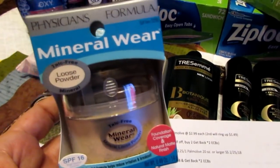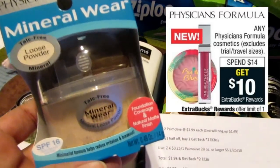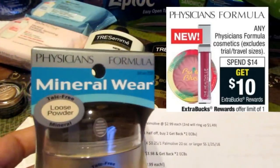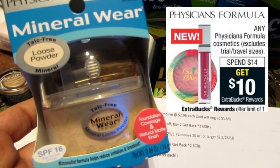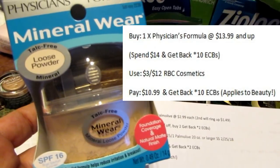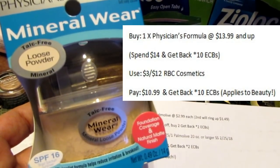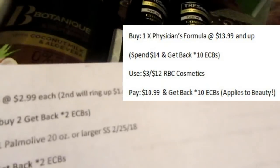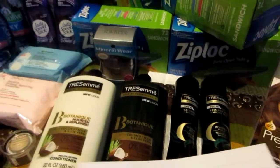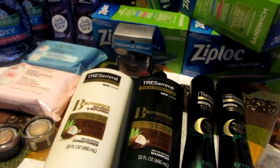Okay, so the next thing I did was on the Physicians Formula Mineral Wear Loose Powder. It was $13.99, and it did trigger my 10 ECBs back. I did use a $3 off 12 Redbox coupon on that, making it $10.99 and getting back $10.